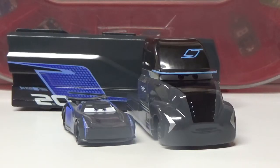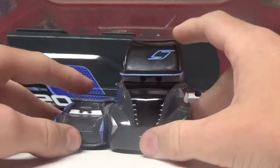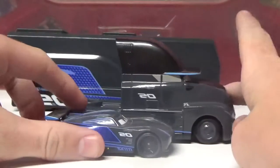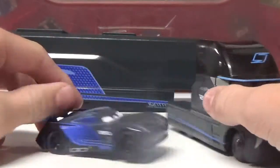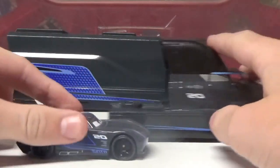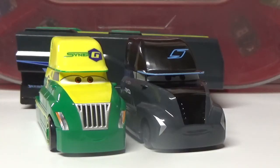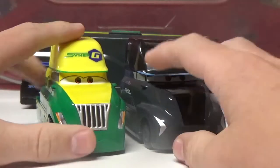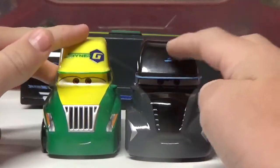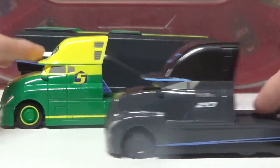For comparison here, Gael is next to Jackson Storm, and she's actually really big, like, extremely large. You can tell, surprisingly not that long, but anyways, they've got a very similar color scheme right there. And then here is Gael with John Halstead, and they actually are different haulers. You can see John is quite a bit thinner, different hat, very different expressions. But anyways, there's the side.